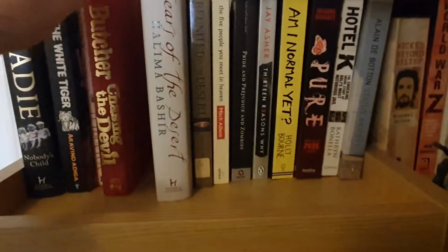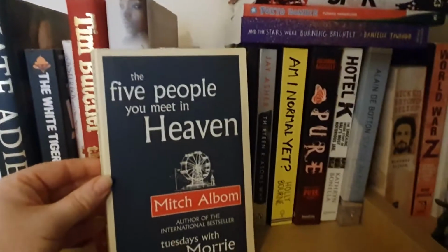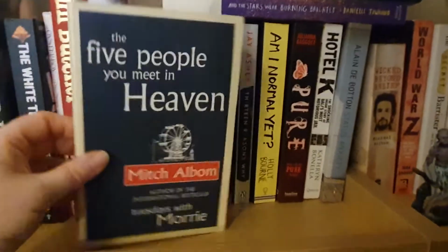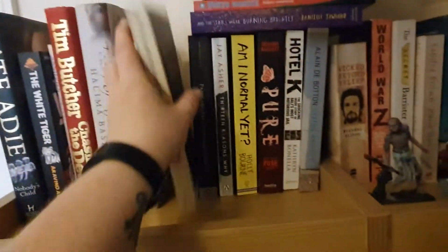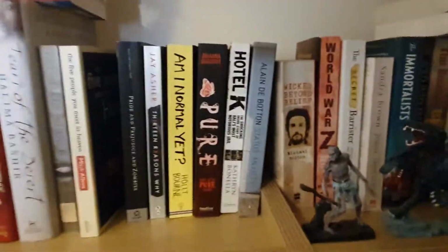Let's see. Oh, this. The Five People You Meet in Heaven, Mitch Albom. I've heard people say that this is an absolutely amazing book. I'll leave it for now. What else? I need to put these back over there. Oh, I've come across an issue. As I'm taking books out, my stacks are going to fall over.